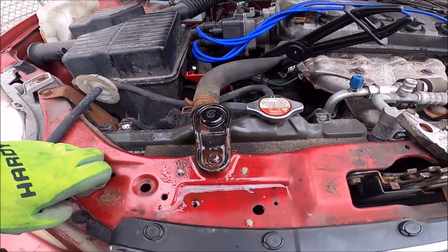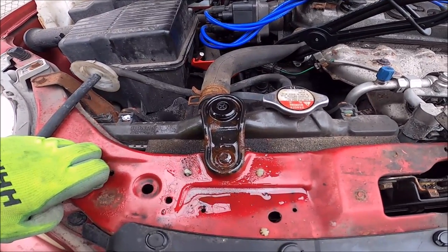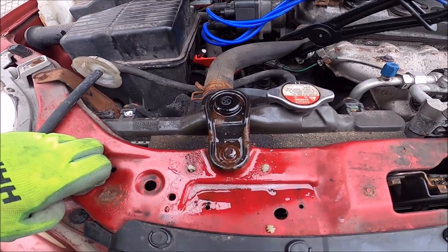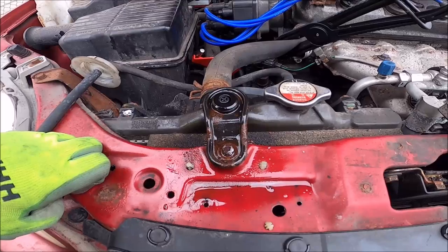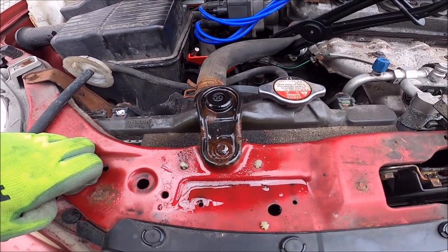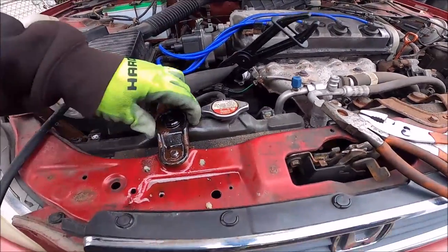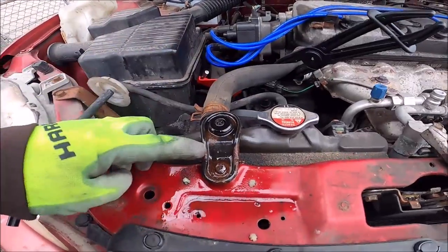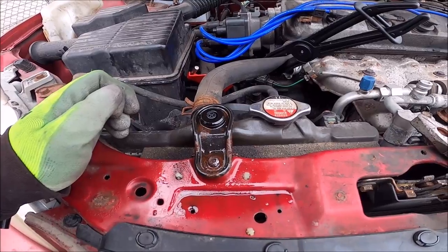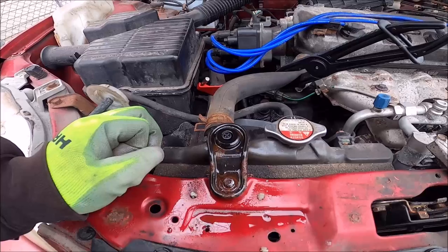And now I'm working on getting the rust penetrating lubricant to go through and do its job to help me out. But unfortunately, what I'll probably have to end up doing is chopping, drilling through, and going at that part. I really don't want to end up replacing this, so I'll probably have to slowly drill that out. So, simple job, now turned into about a couple hours.